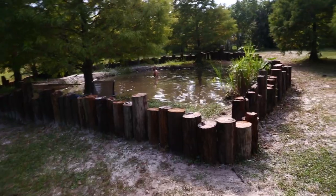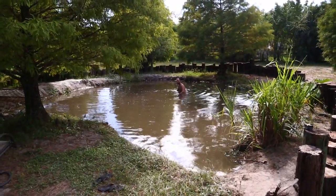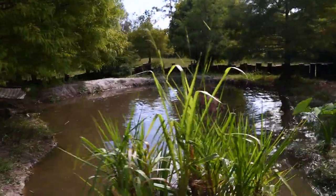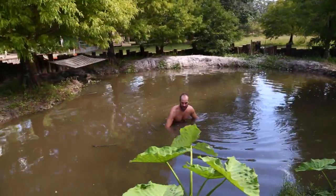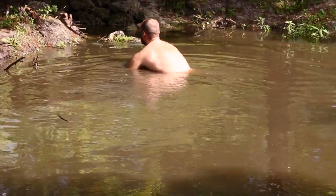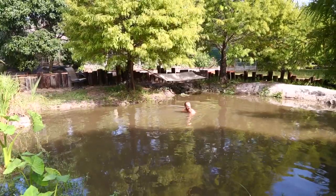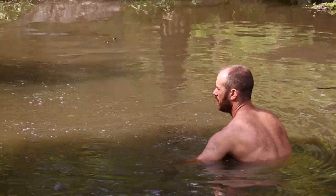I'll survive. I caught two of the same turtles over again, so we're still looking for another turtle. With a bonus. If we get a bonus, that'd be great, and that would be the Fly River turtle just for the heck of it.